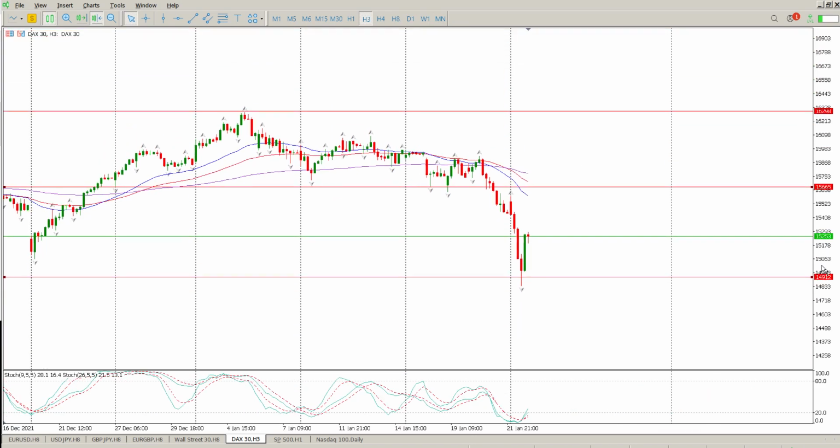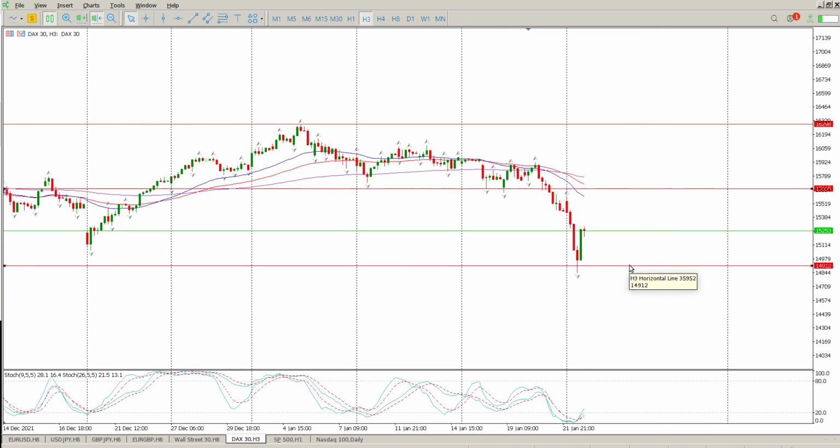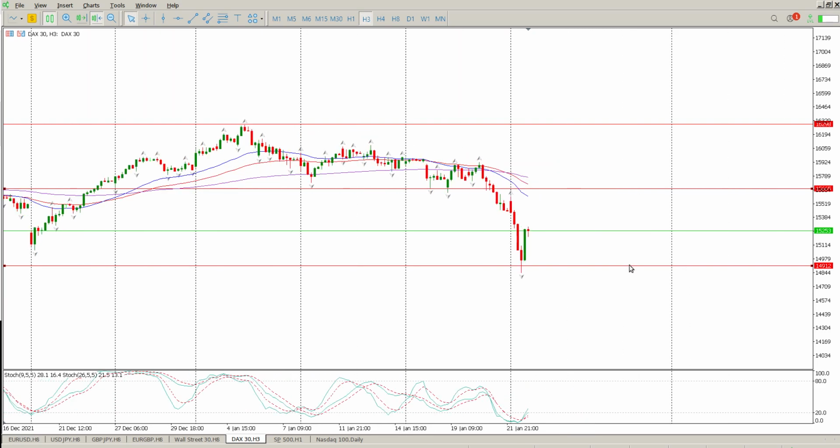The volatility is just insane. I mean, yesterday we gapped up, but then had a 4% move down. It's insane. There's no other way to explain it. And obviously there are algorithms out there that are trading this and manipulating it and getting it to move in the direction they want it to.